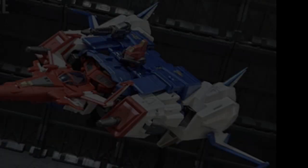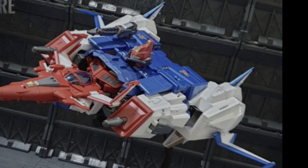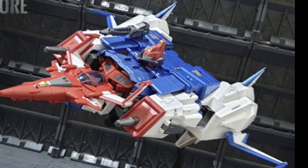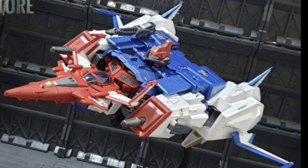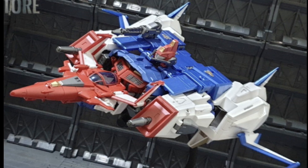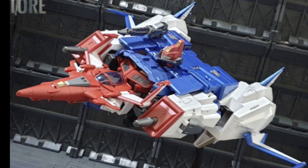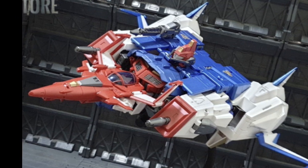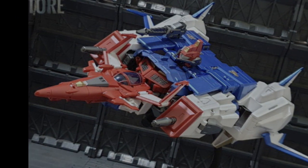No official price on this dude yet, but it looks phenomenal, and I think better than the Hasbro one. He's about 35 centimeters tall. If you work in inches, then he's 13 inches tall, so I believe he's bigger than the Hasbro one as well. I think he looks phenomenal.